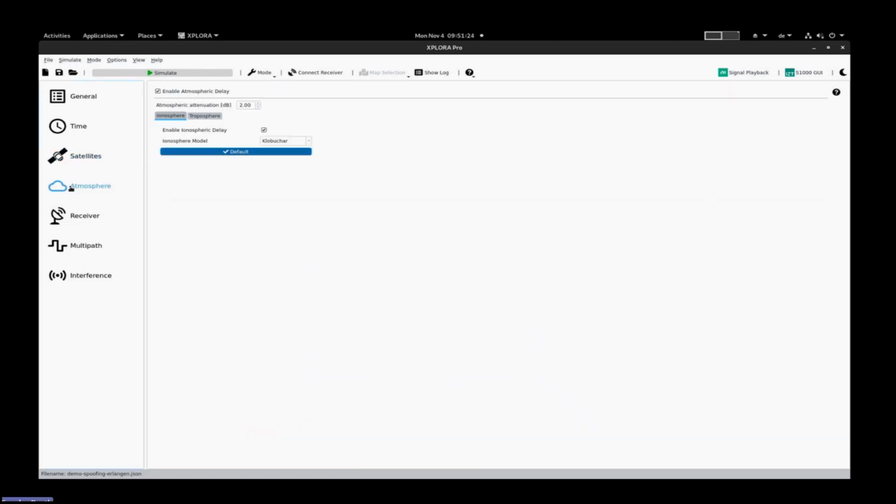The same is basically true for the atmosphere. As you might know, GNSS signals are significantly affected by the atmosphere when they pass through it. Specifically, the ionosphere and troposphere are relevant here. So we, of course, model both of these effects in the simulator. Basically, these two atmospheric layers delay the GNSS signals as they approach the receiver. In both cases, you can just select to work with a default model that will just work out of the box, and there is no way to misconfigure it.